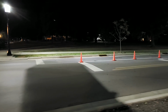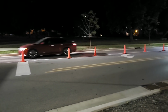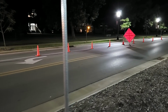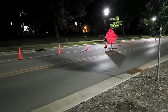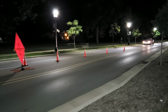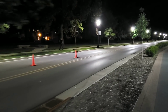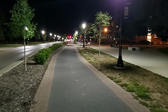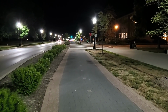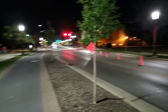Okay, so we got some cones here. They don't have the exact distance between them. I think I'm going to go live. Probably end up getting some measurements, making sure all the requirements according to the state of Indiana are proper. I've been researching it for a while, waiting for this moment to happen. So I think I'm going to go live, just to let people know.